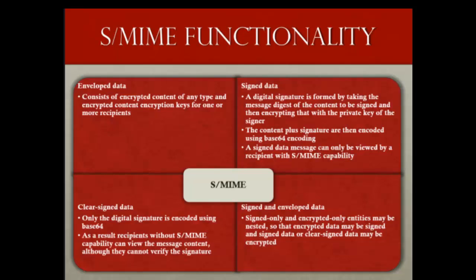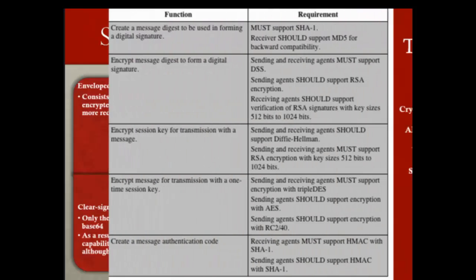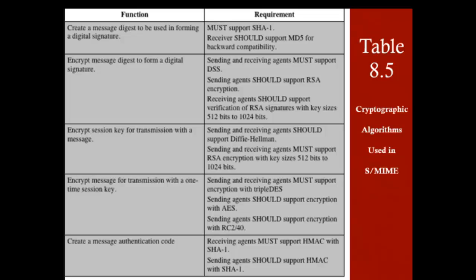Signed only and enveloped data entities may be nested so that encrypted data may be signed and signed data or clear-signed data may be encrypted. This table summarizes the cryptographic algorithms used in S/MIME.